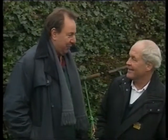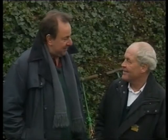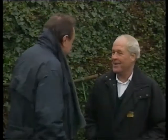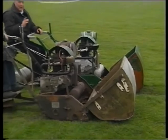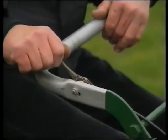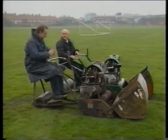I've already admitted I'm not very keen on cutting the grass. Anything in your collection that might make me change my mind? I've got just a lawnmower for you, the ideal one. To be smitten after this. Right, now don't forget what I told you, it's very important. This is the accelerator, not like on the car with your foot, and the outside one is your forward. Right, start our engine.